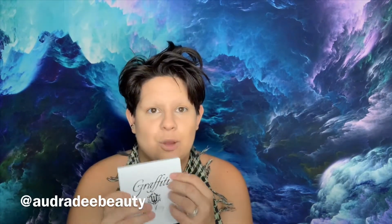Okay, first of all, this graffiti palette, oh my god, I love the packaging. I love that it's white with the black writing versus something like a Morphe or something else, which is all black with a very simple white logo. I feel like this really just freshens up my makeup palettes. It's something different.